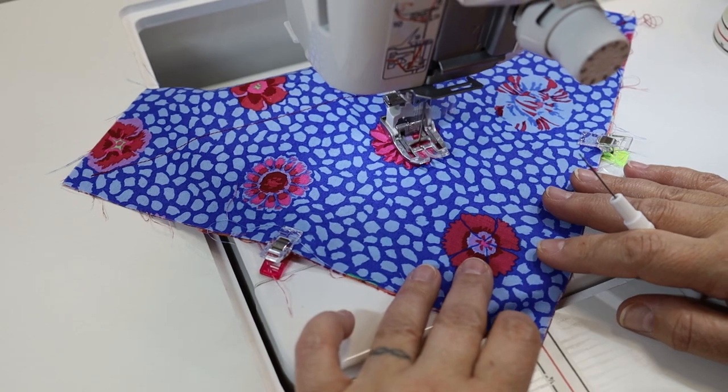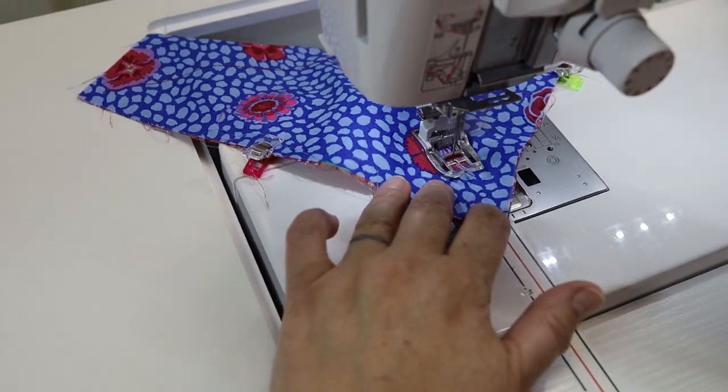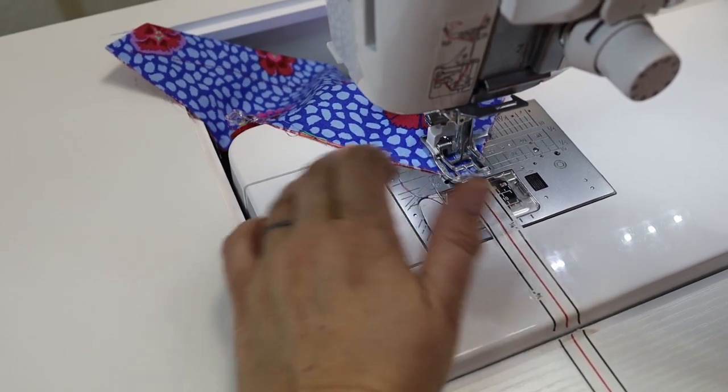Well, Dawn said, what if it's off to one side? She says if your belly button's off to one side, and I was like, okay, anatomically, that concerns me a little bit, but whatever.